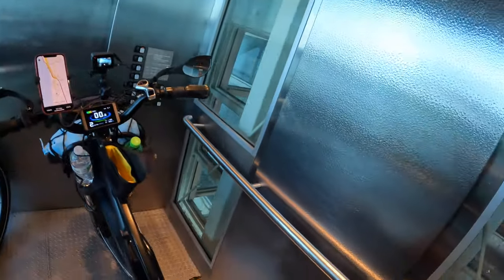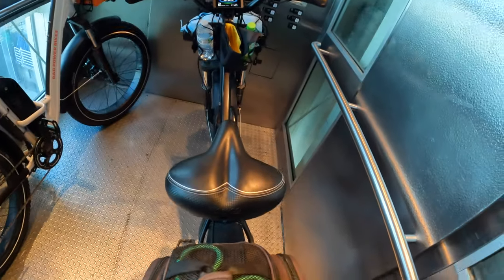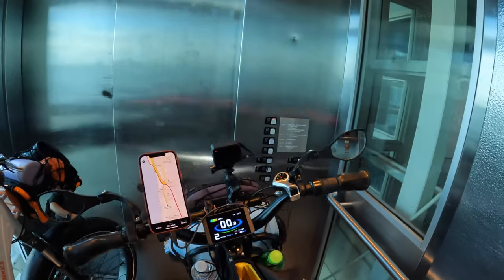So this bike elevator is definitely big enough to hold two Rad Rovers. If you squeezed in, you could probably hold a third. We're just taking it up to the top to see what that looks like.